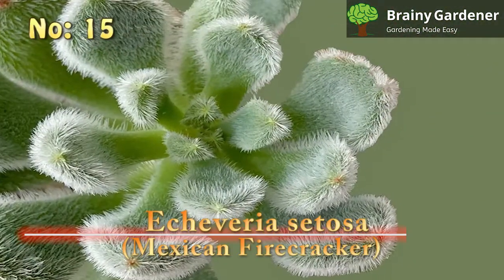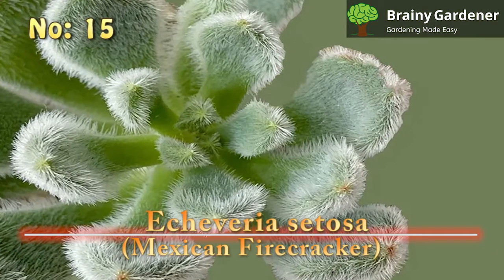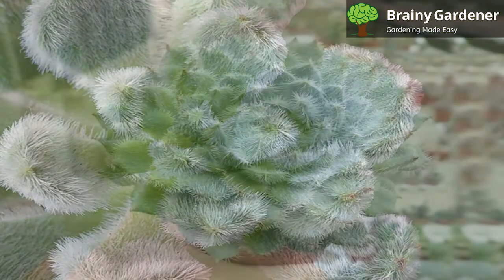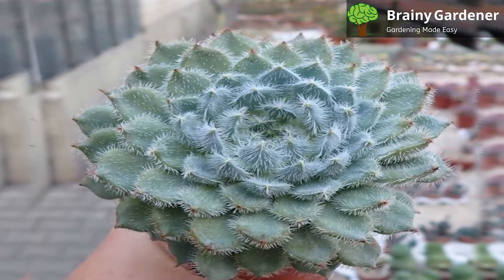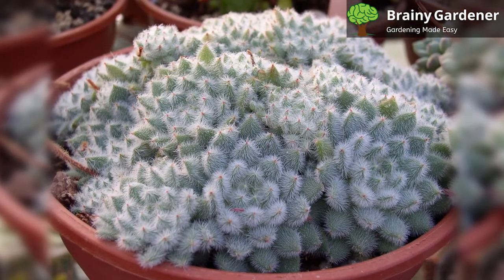Number 15. Echeveria setosa, Mexican firecracker. The Echeveria setosa, or Mexican firecracker, is a succulent native to Mexico. Its flowers resemble firecrackers, hence the name. They're a vibrant red and orange color, red from the bottom and orange at the top.